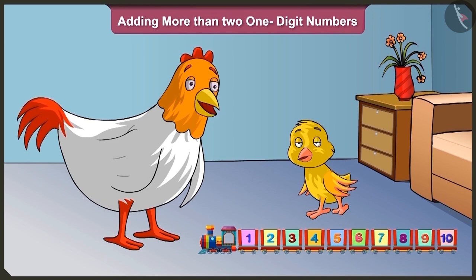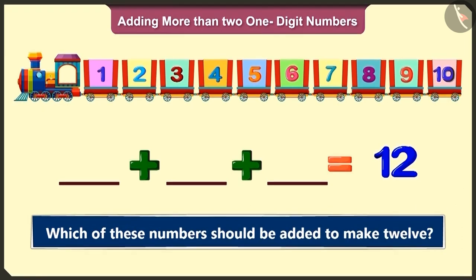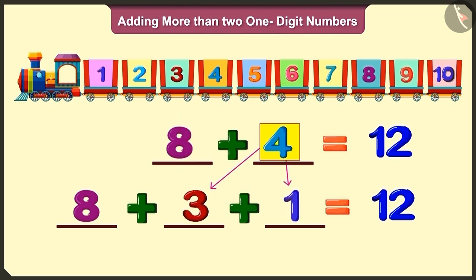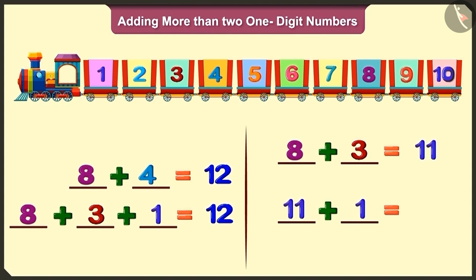Okay, so tell me, which of these numbers should be added to make 12? I already know that 8 and 4 makes 12. Here I have to add 3 numbers. So instead of adding 8 and 4, I will replace 4 with 3 and 1. Then adding 8 and 3 will make 11, and 11 and 1 will make 12.